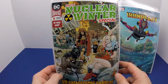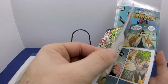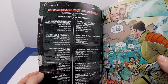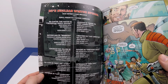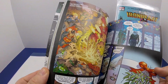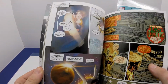I heard that the artist that did the cover art on this book also did one of the stories. I also heard that individual doesn't do stories, is more of a cover artist. So let's see, I want to say it was, okay, Yasmin Putri, Supergirl and Last Daughters. So apparently she did the cover and she also did that story, so might be worth having for that. You know, I don't know if it makes it worth anything down the road, but I can cross my fingers and hope for $9.99 that it does.